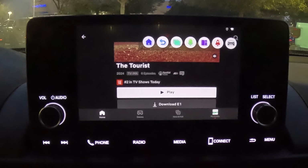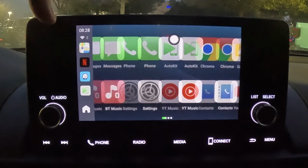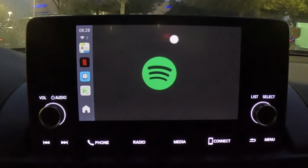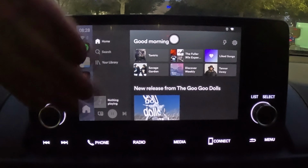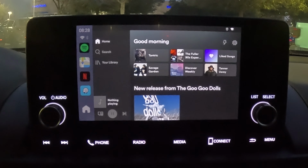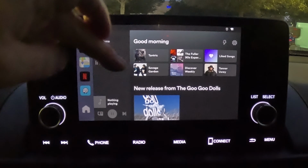Now let me jump back to the home screen here real quick. The other part that I really care about and like is that when I jump into certain apps, it's not forcing me to use the Apple CarPlay or Android version of the app. It's going to allow me to take advantage of Spotify, much as if I was using a tablet or my phone or maybe a desktop dashboard, right? So this way I can jump in, run those searches, and get to my playlist.